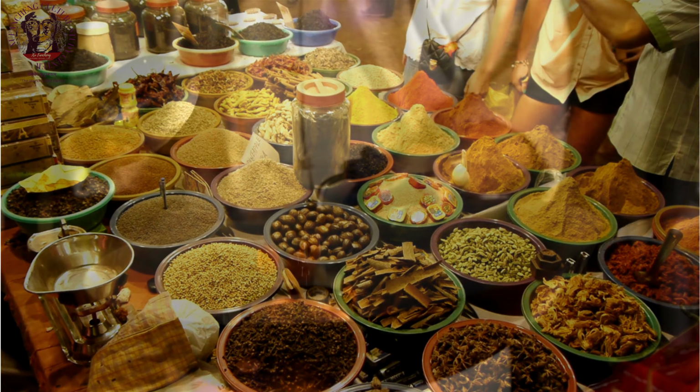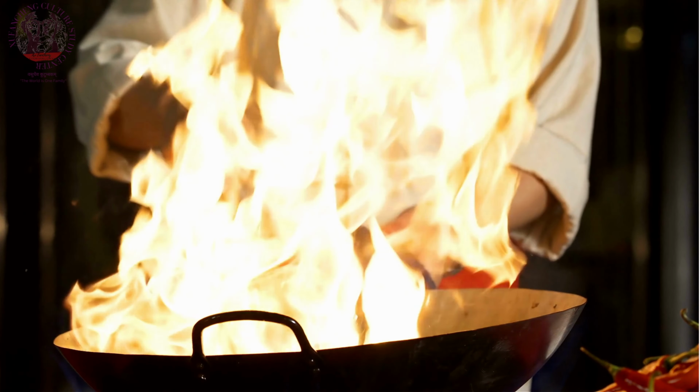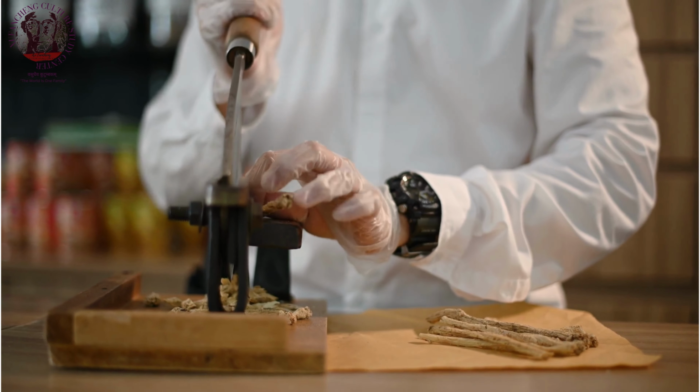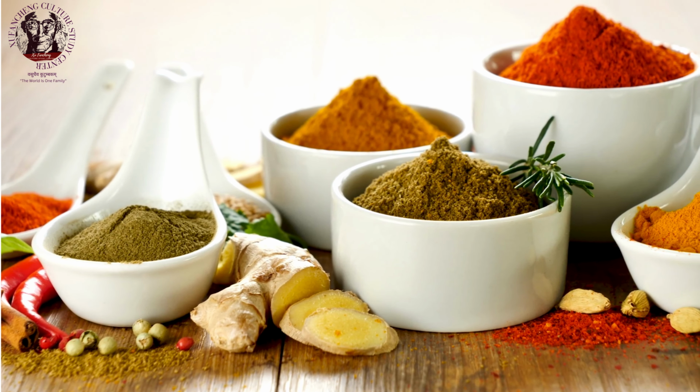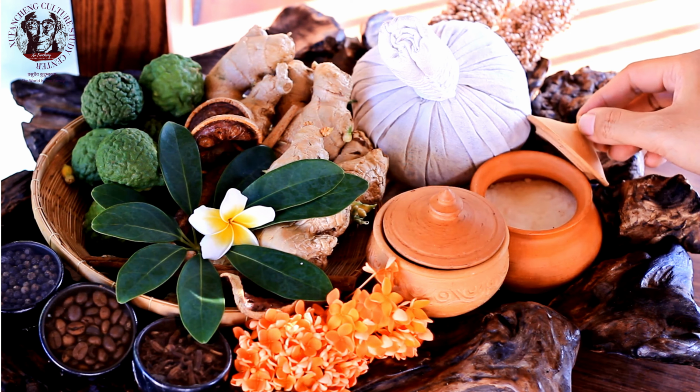Welcome to a world of flavor and tradition, where every culture has its own unique ingredients that add depth and personality to their dishes. Today, we are taking a closer look at two of the most vibrant and flavorful cuisines in the world, Indian and Chinese.